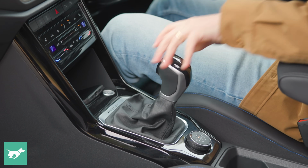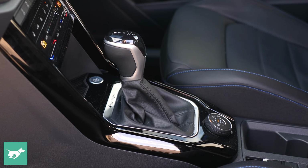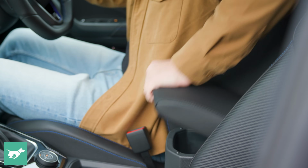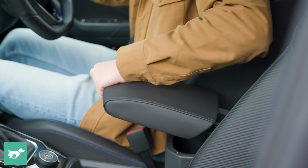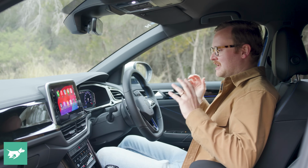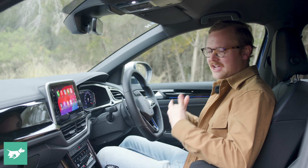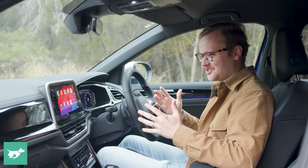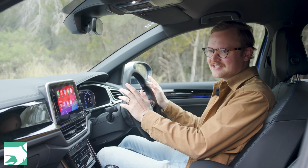Leather gear shifter, again, a proper gear shifter, not a little nub like a Golf. We've got a nice positive shifter here. We've got an armrest, which you can adjust for height and for length. So hopefully you're starting to see what I mean in terms of the things you interact with day to day. Your seat, your wheel, your armrest, your shifter, your screens, they work just as you would expect, which makes this car easy to live with.